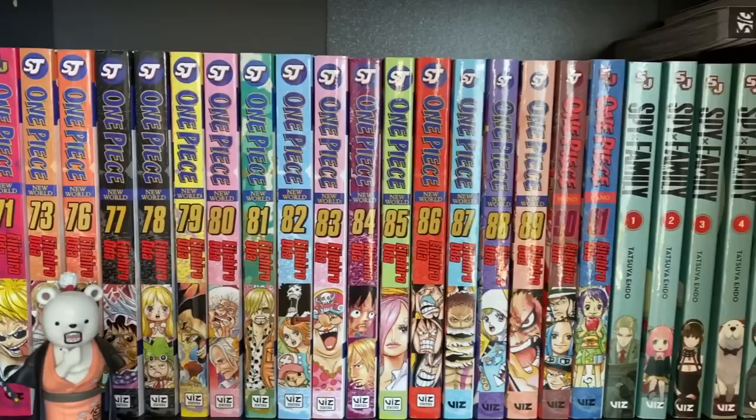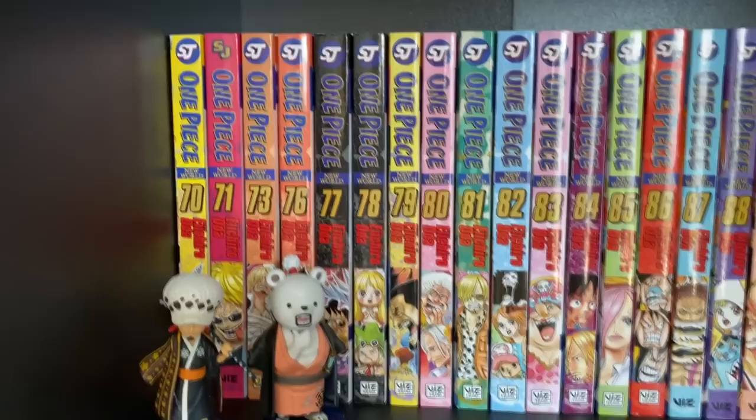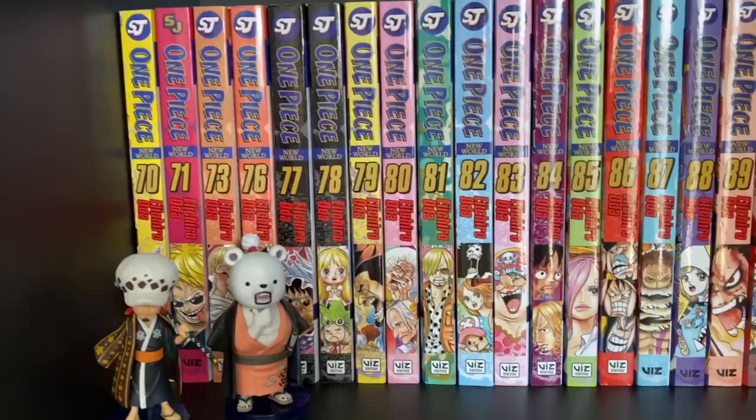On the shelf below that, we have One Piece volumes 70 through 91, with the exception of a couple of volumes, missing volumes 72, 74, and 75. I'm currently on volume 74. I'm reading it on the Shonen Jump app, but those volumes have just been out of stock for so long. One Piece, again, is one of my favorite series of all time, one that I'm currently reading through, on volume 74, so I'm in Dressrosa right now. A great arc so far, really dark, and One Piece never fails to bring something fresh and new with every single arc, so really enjoying this series.